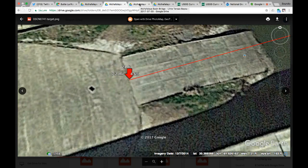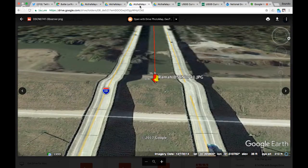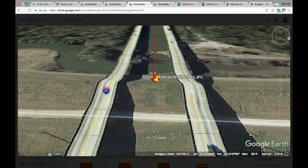But the water level is not zero. It's not at sea level. That's one of the things that's important to remember. This is inland, so the water level varies. There are gauges that tell you the water level around the area, but there's none on this bayou for some reason, which we'll see in a second. So this is the Rama side again. This is the exact point where my next observation is, picture 741.jpg. This is the exact GPS coordinates based on the P900's GPS sensor.